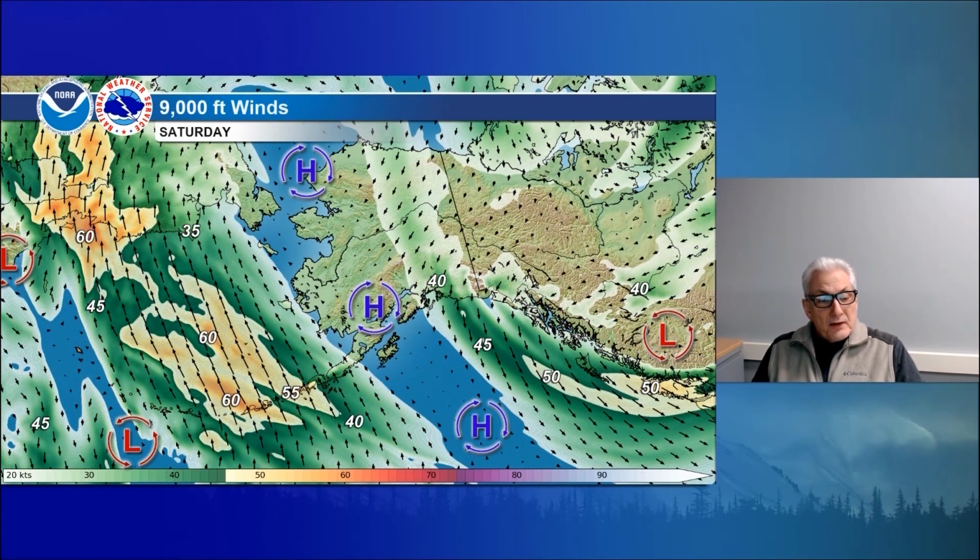And at 9,000 feet, southeast winds across the Alaska Peninsula, eastern Aleutians, right up to the Pribilofs and into the central Bering Sea, 55 to 60 knots. Pretty light under the ridge axis over the western part of the state, northern Bering Sea. And then northerlies up to 40 knots there coming across the Copper River Basin.